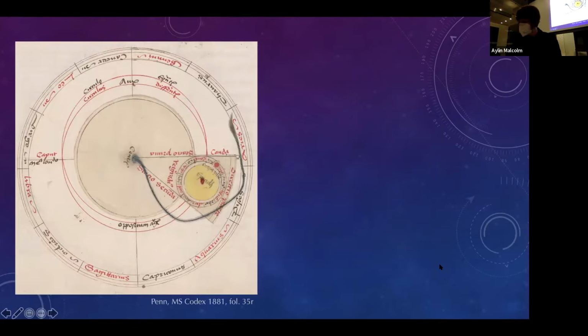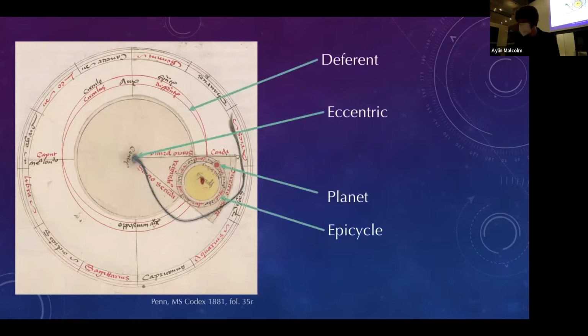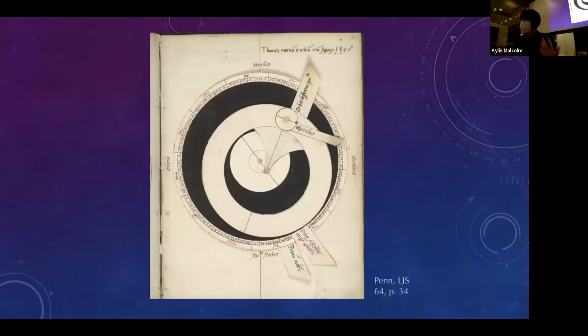Sacrobosco's model is similar enough that we can fairly easily shift to reading this volvelle, which contains many of the same components. When the planet enters the inner portion of its epicycle, that's when it will appear retrograde to us. So the diagram is labeled retrograde at that point. Without getting into the details of different models, I'll just note that volvelles depicting epicycles appear in other manuscripts as well. Here's one in a 16th century set of illustrations to Georg von Feuerbach's Theoricae Novae Planetarum, which I think we might also have on the table.